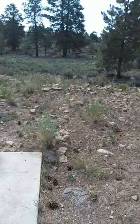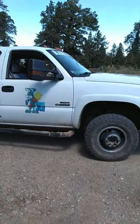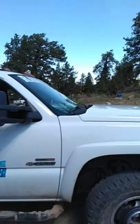And they do have running water up here. Actually a nice place to get away. It's about 8,400 feet elevation, and right now it's about 80 degrees up here.